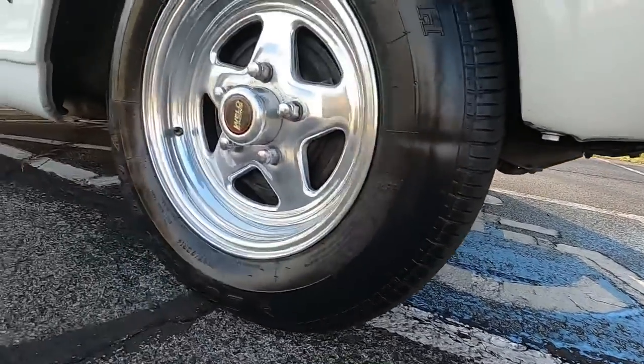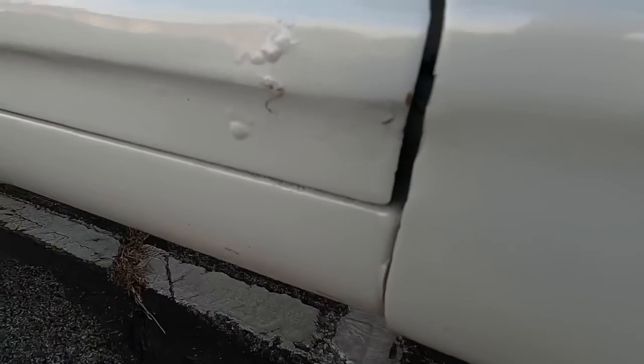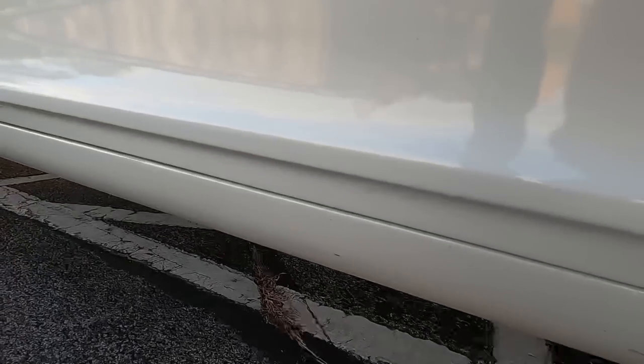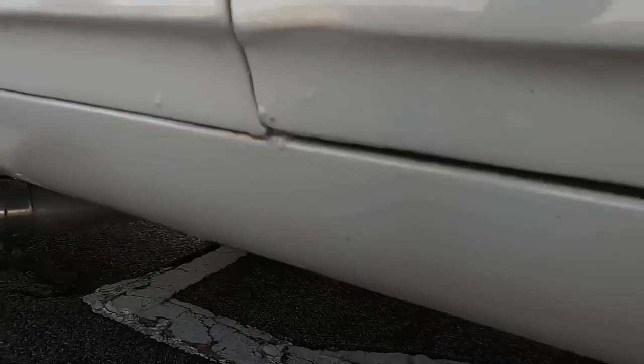Tires are in good shape. Weld wheels up and over the front fender. Coming on down. 327, correct emblem. Got a little bit of rust popping up here on the edge of the door. Coming on down. See a little touch-up mark there. You got some cracks at the bottom. You also got a little bubble popping up here, and at the corner of the door on top and bottom.